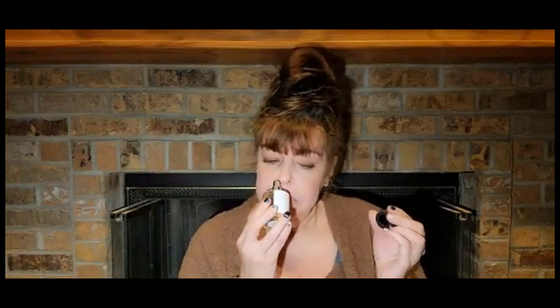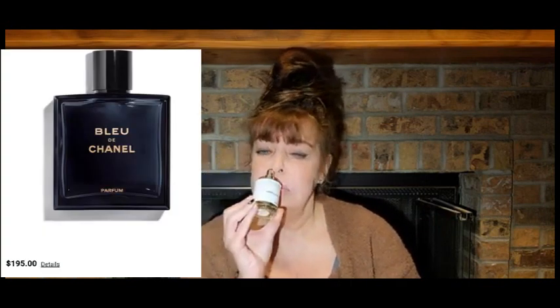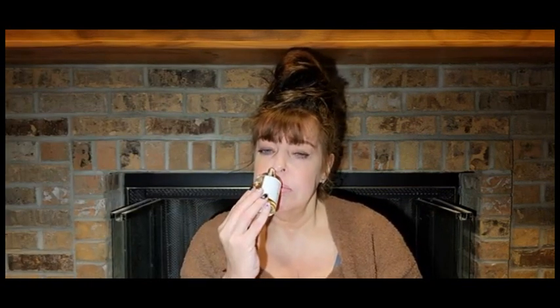So this is a man's perfume. I love men's perfume. So this actually retails for like $195 from Dossier. This was $29. Oh my gosh, it smells so good.